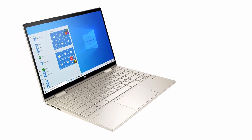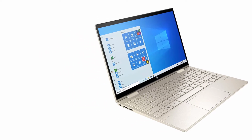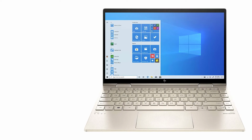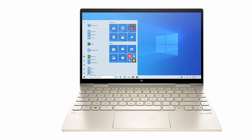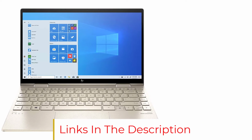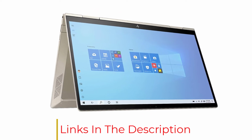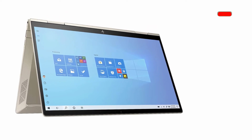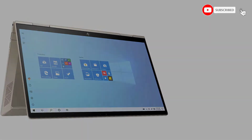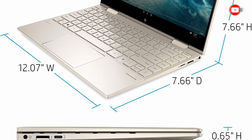RAM and SSD storage is up to the mark. It comes with 8GB of RAM and a 512GB SSD. Due to the availability of SSD storage, it's much faster to edit pictures, as both the processor and RAM complement each other perfectly. As it's not that heavy and easy to carry, you can have it with you anywhere you go. It's safe to say that this is one of the best HP laptops at the moment.